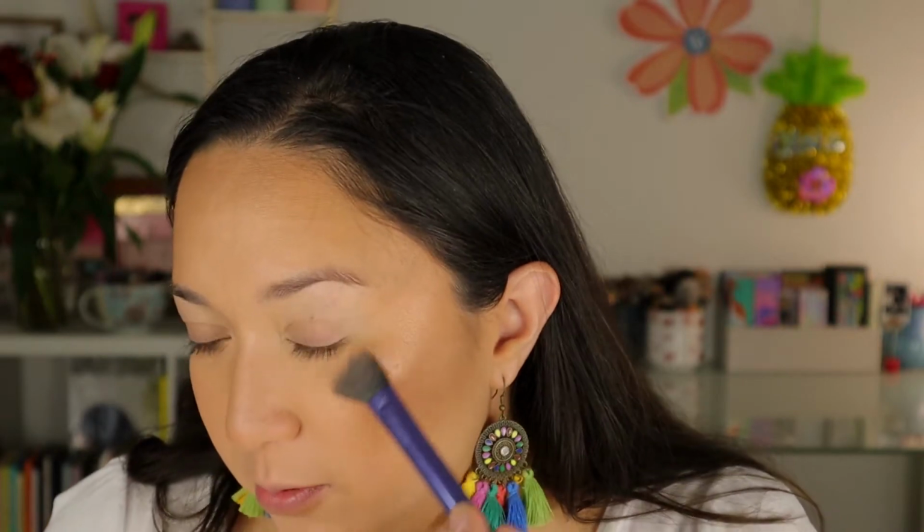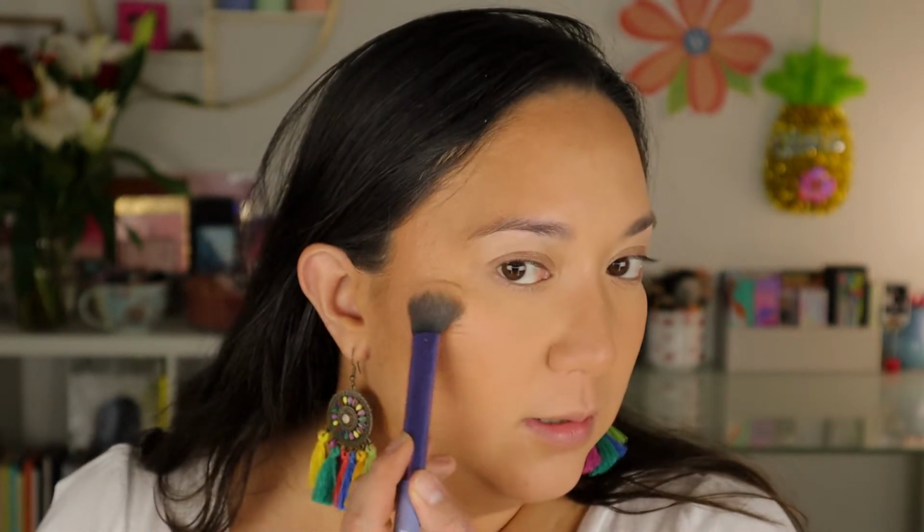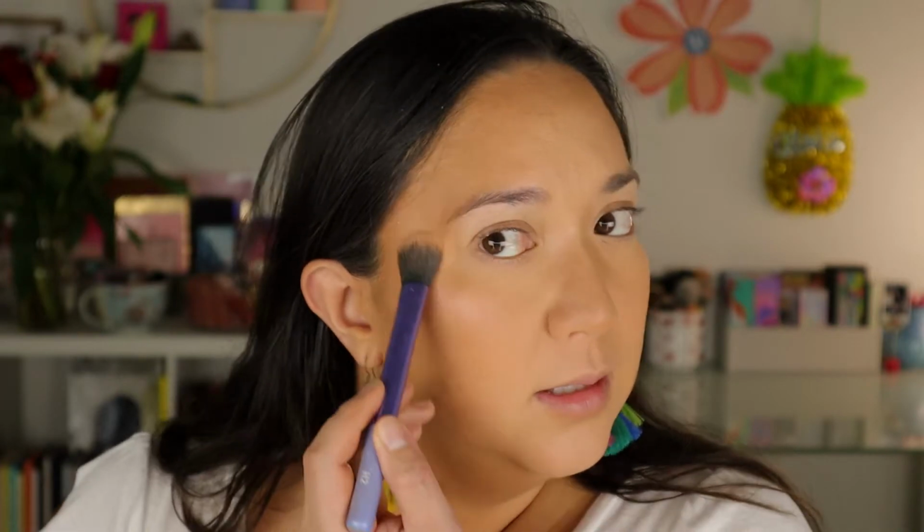Oh, that is a really pretty champagne shade. And I like how it's going on the skin, so effortlessly. Ooh, this is really pretty.